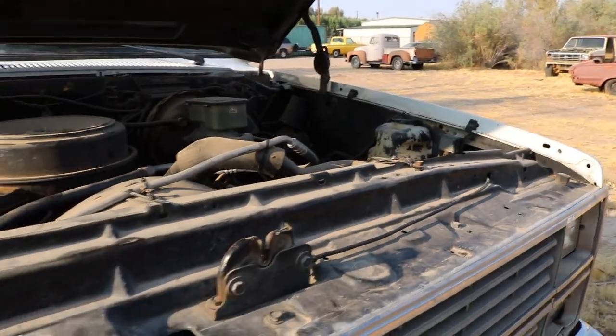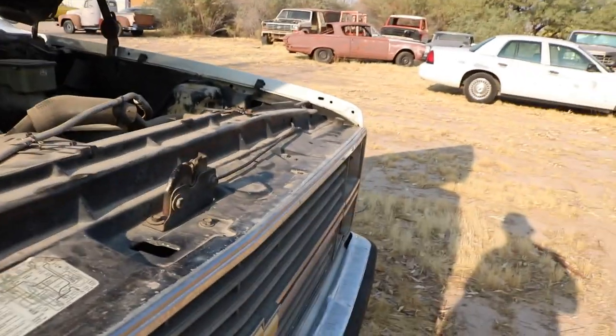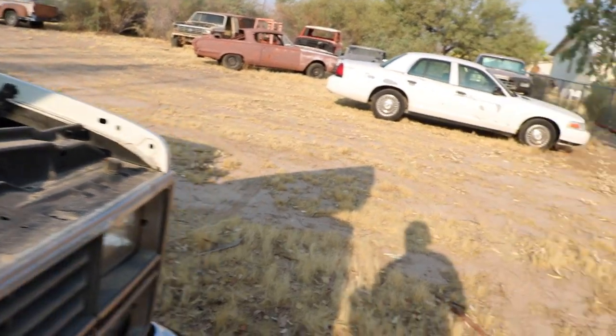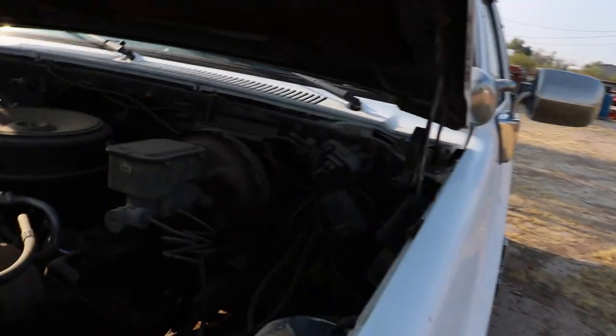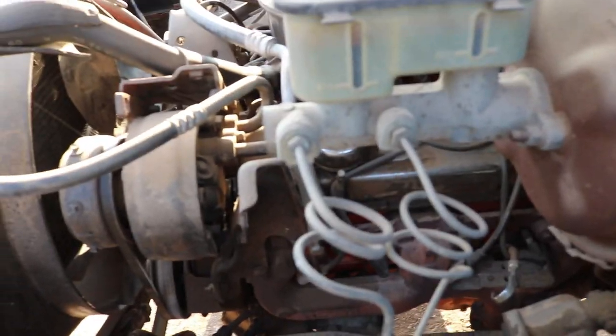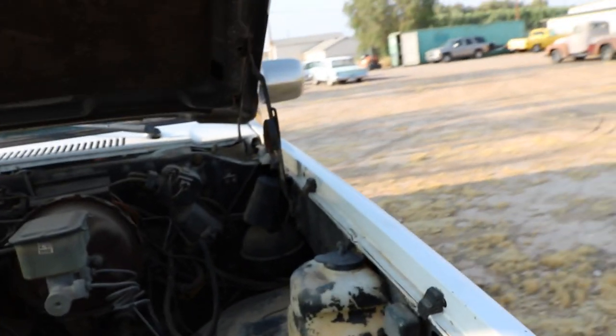By the way, unless the motor has been changed, this is a 305 truck, 305 and I believe a 700R4. And I can't believe that, I can smell the fuel right now, it's disgusting. I can't believe the fuel pump still works. That is amazing. Let's see. I don't know if you guys can zoom in on that and see it. Silverado package, 31 gallon fuel tank, 4-speed auto trans. Yep, this has a 700R4 in it. Not too bad.